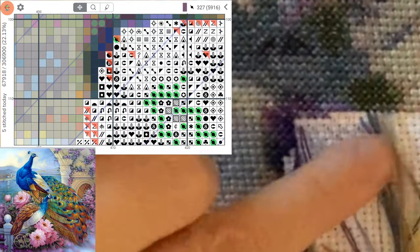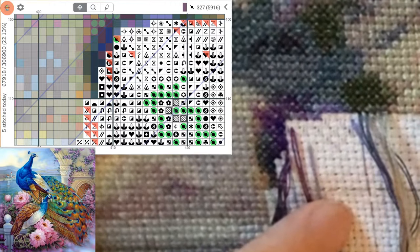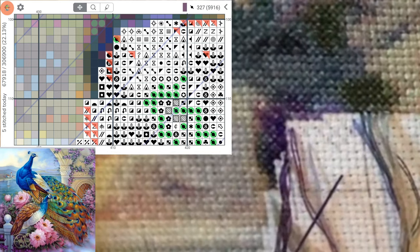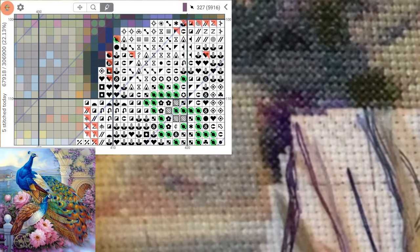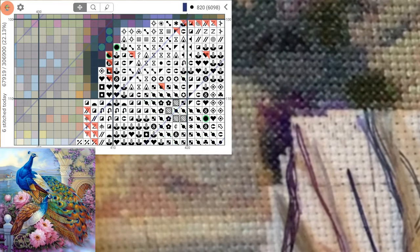Yeah, so we've got some darker colors here, so I think I can safely carry this one across the back. Three, four, and then I'm just going to unthread it for now because it's going to be a while before I use that color again.